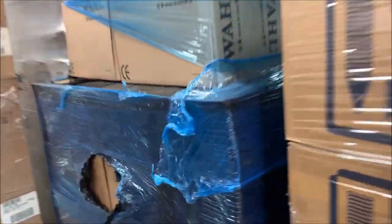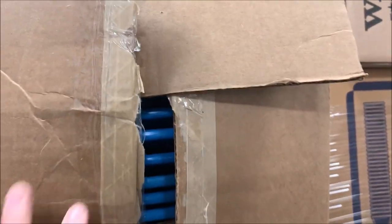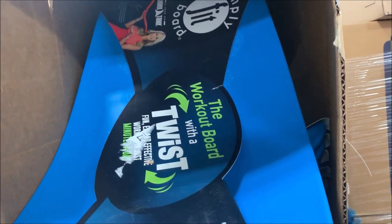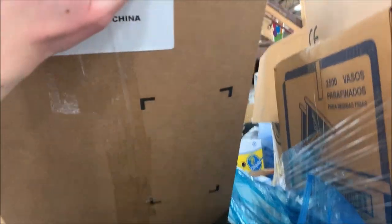This is the pallet that I'm curious about because I know I paid up for these. The top is gonna be these popcorn shapers. So also on top, as seen on TV, Simply Fit 4. Oh, that's got some weight to it. Oh, these things. Hey, they'll sell. So we've got 1, 2, 3, 4, it looks like 5 cases of these.